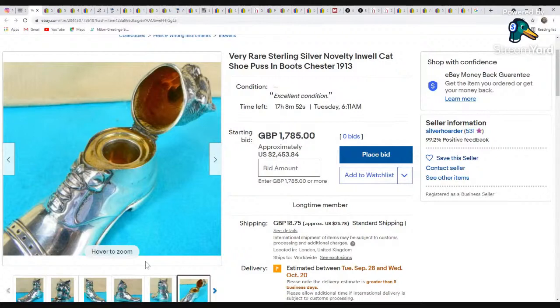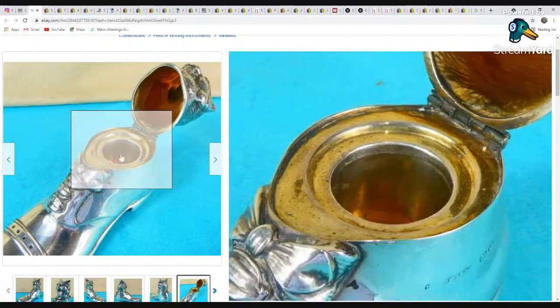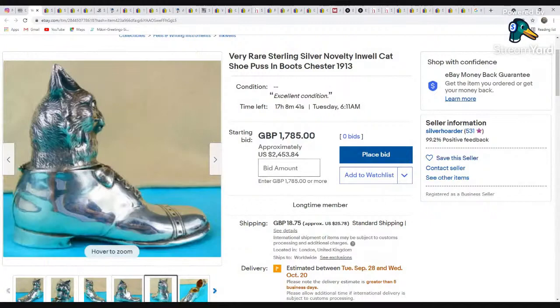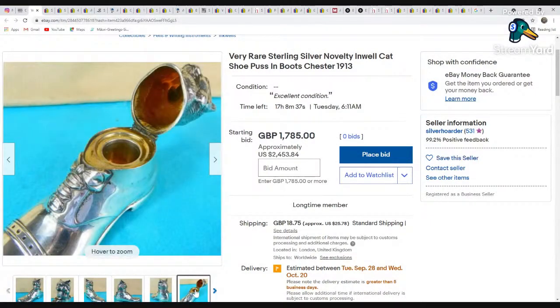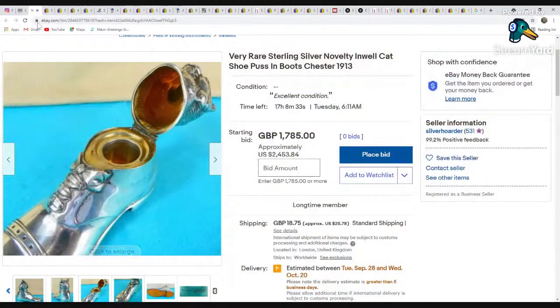The shape of the top and the shape of the bottom is too close, even though it's poor fitting. I think that they are made like this, but I think it's pretty diabolical. It's a very interesting piece. Yeah, not to my taste at all.